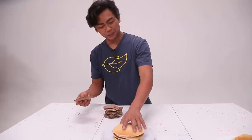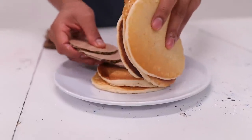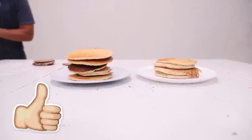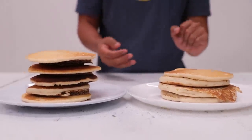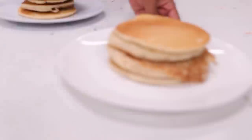Cardboard cutouts. What they do is just insert it in between pancakes to make it look very plump, very thick, and it just looks more fulfilling and just more delicious that way. Does that look good? I mean, compared to this one, it looks more flat and less appetizing. But then if you go to this one, you're like, oh, this one actually looks good. I'm gonna eat at that restaurant because their pancakes look like this. But then they give you this.